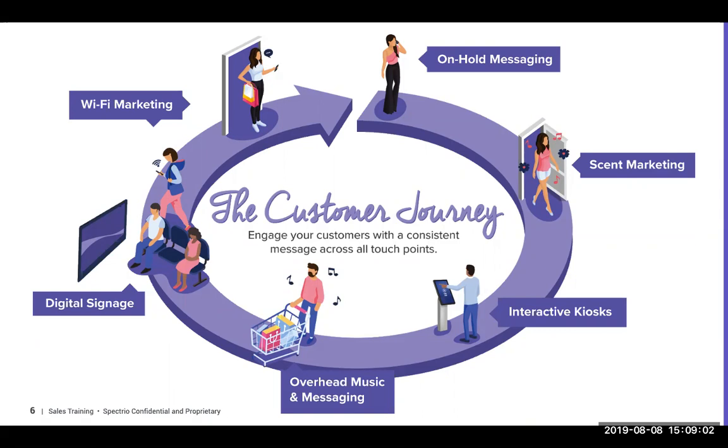We probably have around 50,000 clients throughout the U.S. and Canada that are offering that service by Spectrio. It's a little bit of jingle and then a custom message. So we have voice talent in Florida, and we're typically creating new messages for our clients. Some want to do it monthly, some do it quarterly. But those are the type of programs we offer.